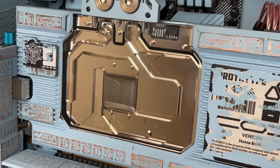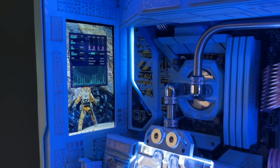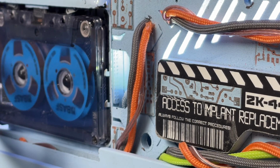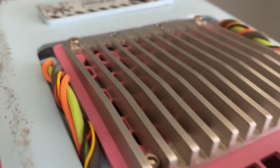I don't know. The PC features an embedded 7-inch LCD screen in the back, tilting GPU mount, and a working cassette player because it falls into the retro cassette futurism theme.